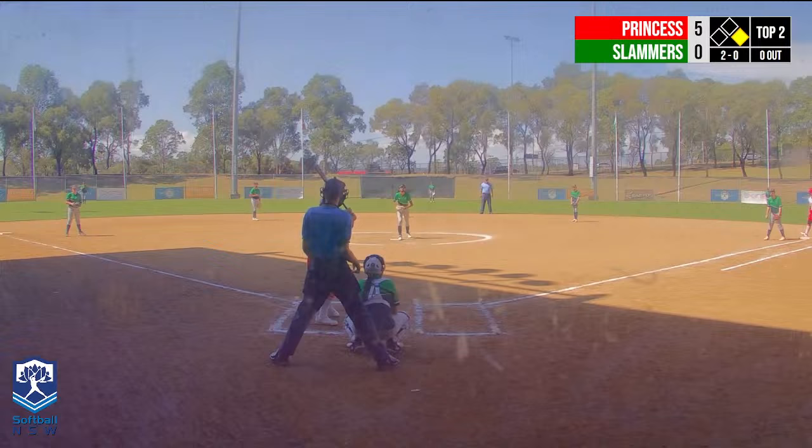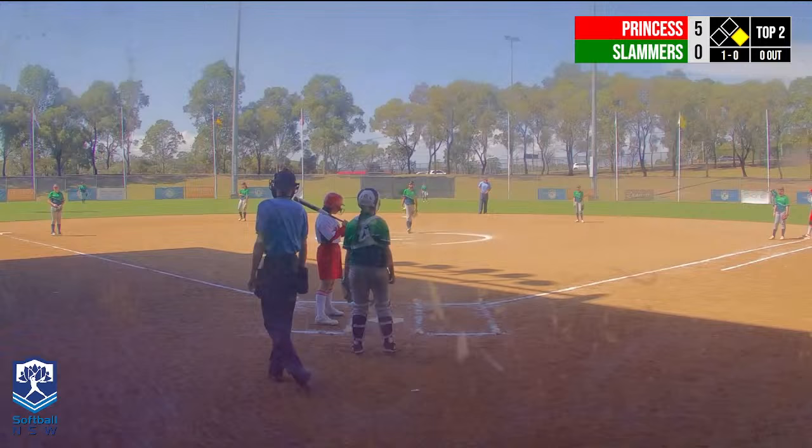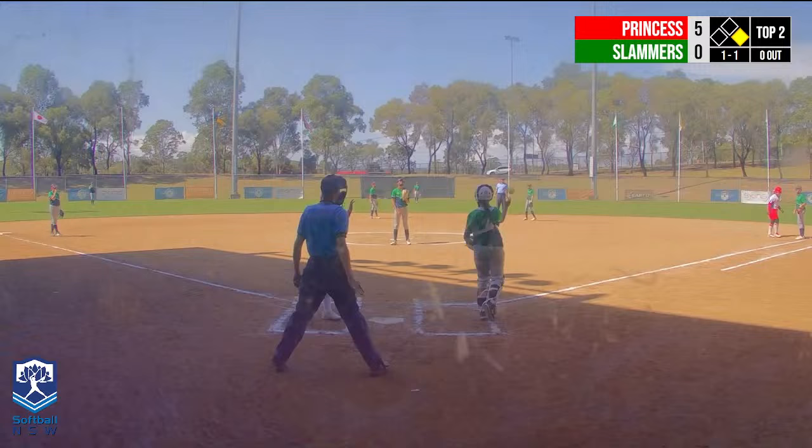New batter for Japan Princess, number 16, Miyu Takashima. Took a ball for the first pitch. Powerfully built. Hitting in the cleanup hole. Runner on one. Swings and misses. Gives an acknowledgement to a coach.